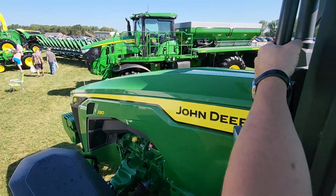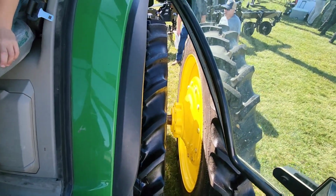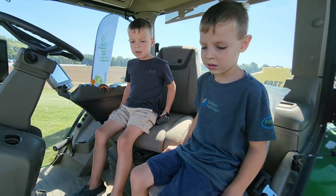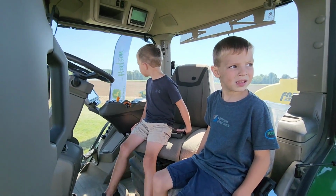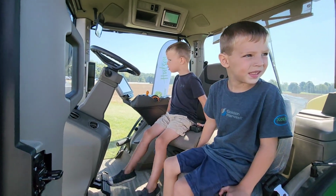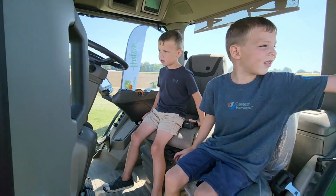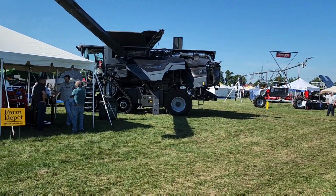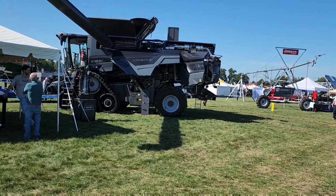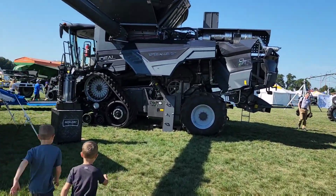Yep. Another 8R 280 here. This one's on skinnies. 320 wide width tires. Michigan, up in the thumb of Michigan, they have a lot of sugar beets, so this would be a tractor that could be from that area or destined for that area where they use skinny tires a lot to go down their 22-inch roads. And we got a Fendt. Let's go take a look. An Ideal Combine, 9T. Interesting. Boys, if anything has a door open, they're getting in it.